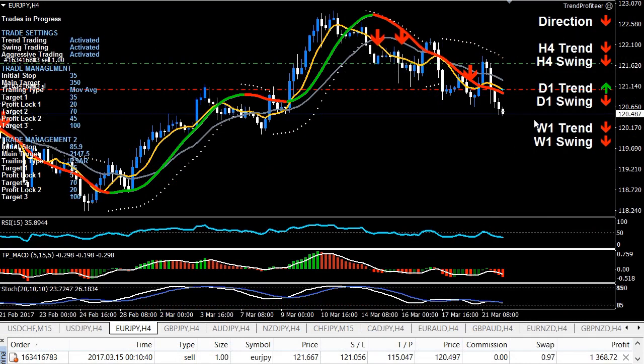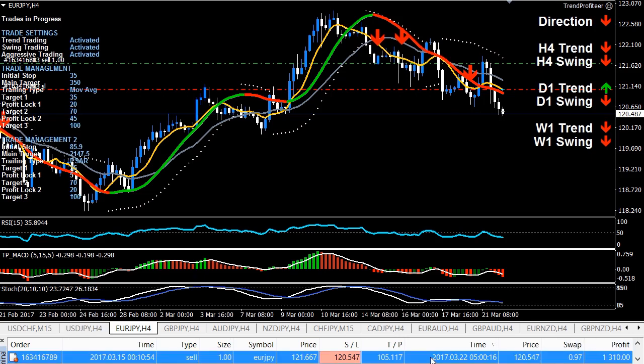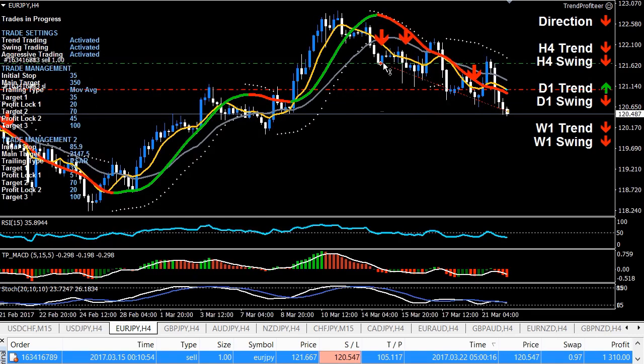Okay, back, and take a look at this. First trade completed, just retraced on itself after locking in profits automatically. So $1,368 in open trades, or open trade, and $1,310 in my closed position. So opened it just here, 121.66 as a sell, and made it all the way down to here. So quite a few pips, very nice profit, nothing to sneeze at, all on a one lot trade.